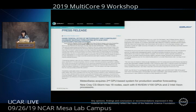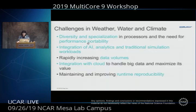They're continuing with GPUs, as you heard yesterday. So they've got 18 nodes, each with 8 NVIDIA GPUs. I think the challenges that you guys are facing, probably the biggest one from my point of view is the diversity of processors and the specialization of silicon to do certain things well, and how to get performance portability in the face of this diversity. So we heard from Matt Norman yesterday about how he's working on that with E3SM. We heard lots of people talk about this. It's definitely something that people need to deal with.